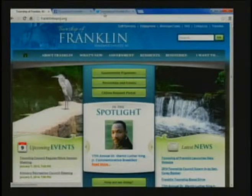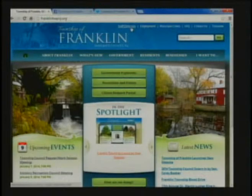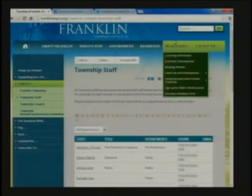So I'm going to walk you through the homepage and some of the more interesting features that our residents can use, and also show you two new aspects that we can use to reach our residents. Every page, this header will be the same. These are some very new features that I think residents will find useful. The first one is a staff directory. We've never had a full listing of our entire staff online before. So now we have a very easily searchable database of everybody's name and phone number, and also a way to reach them via email.